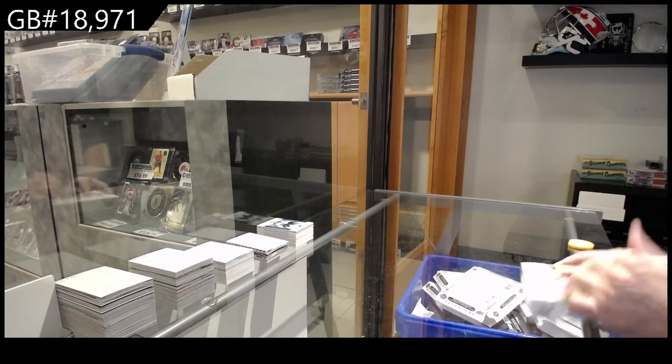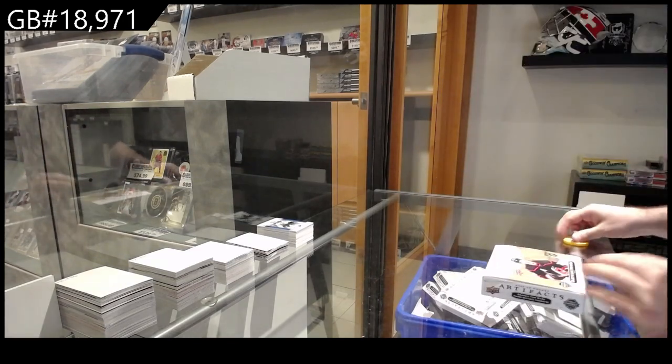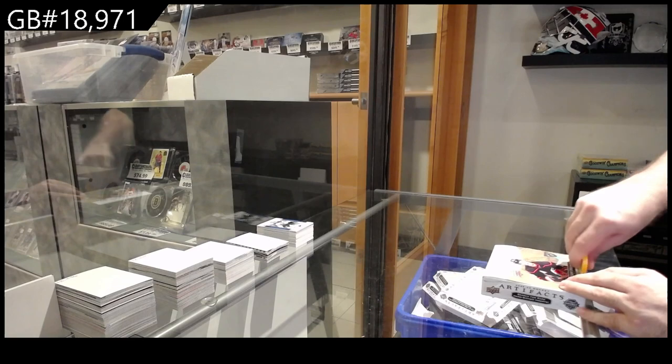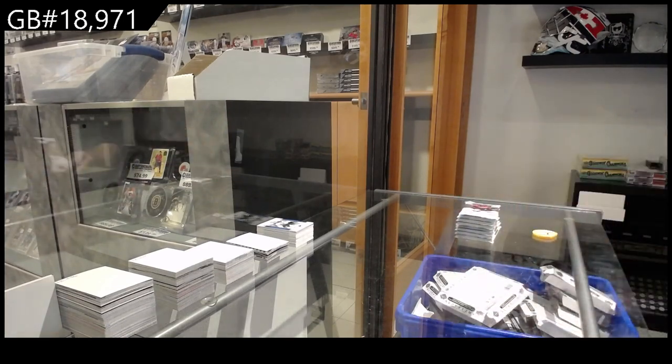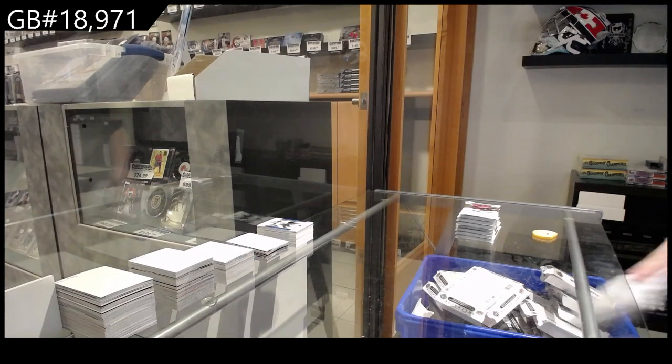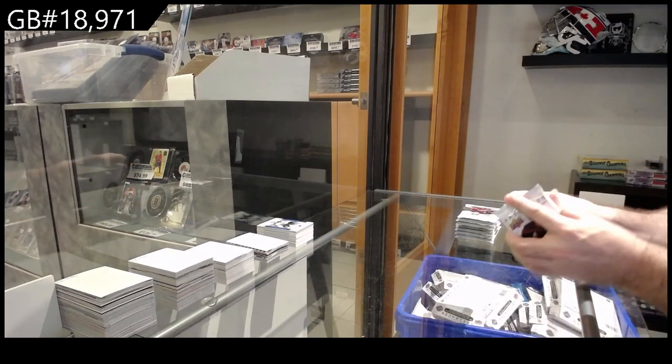I think this is one of the better value breaks, this one. The five box Artifacts, I think. For the potential of what you could get, I like the value of this. I like it a lot.